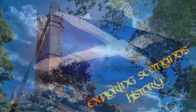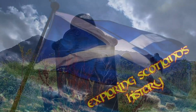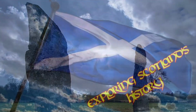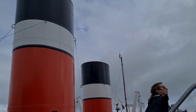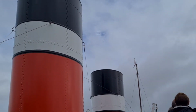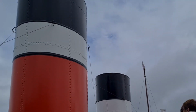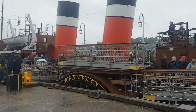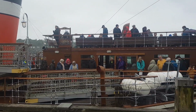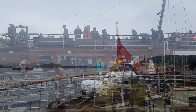Today on Exploring Scotland's History, we're taking a trip on the paddle steamer Waverley. The PS Waverley is a truly unique vessel. She is the only sea-going paddle steamer in the world.